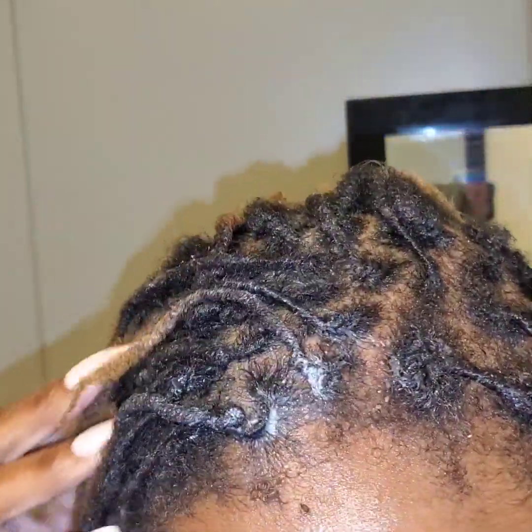Okay, so don't be afraid to do your own retwist. You can do this. Don't let nobody tax you out of this. Y'all can do this, I'm telling you.